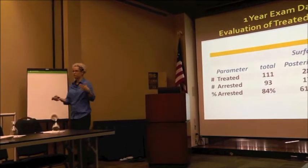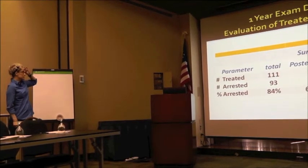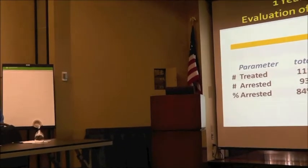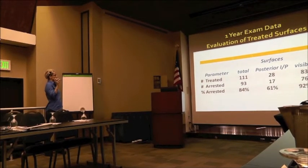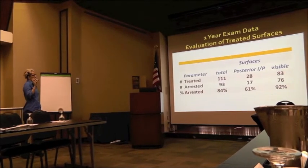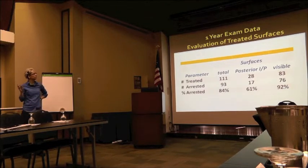Here's the 1 year of the same data, so hopefully this will be a little easier to understand the second time around. Evaluation of treated surfaces. At 1 year, the total arrest was 84% of treated surfaces. The posterior arrest was 61%, very similar to the 58% at 6 months. And the visible decay went down a bit from 97% to 92% at a year.